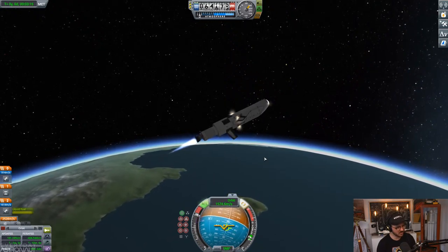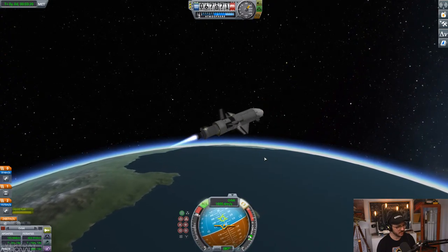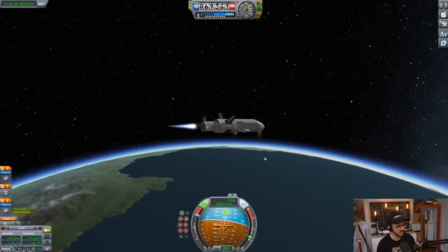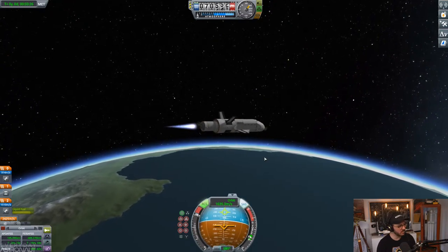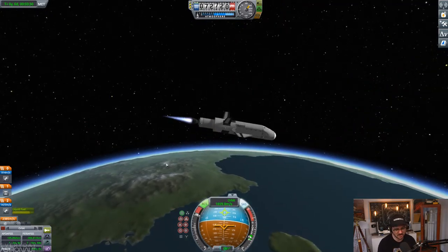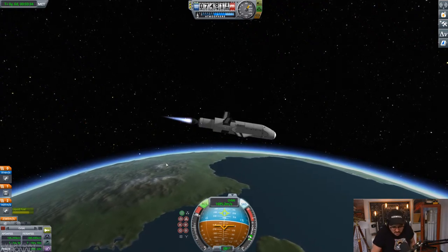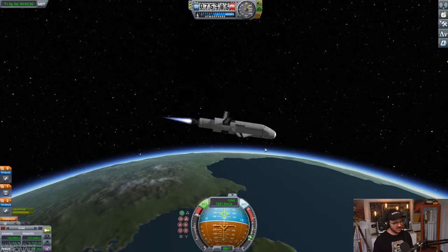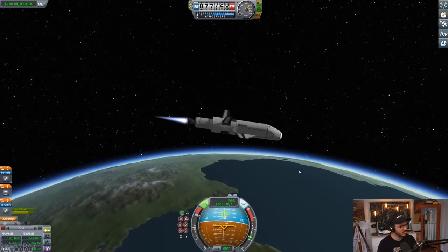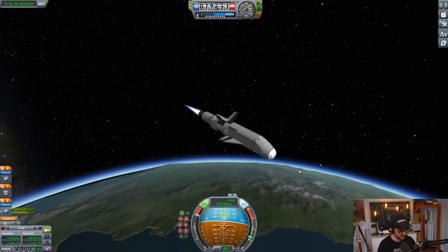Okay, so now we're going to turn on our RCS so we can do things like a roll program. See, good thing I put those roll thrusters on there. So we have roll authority. Okay, so we need to... This is going to be about right, actually. F to the decoupler, everybody. So, yeah, we're getting ourselves into orbit now.